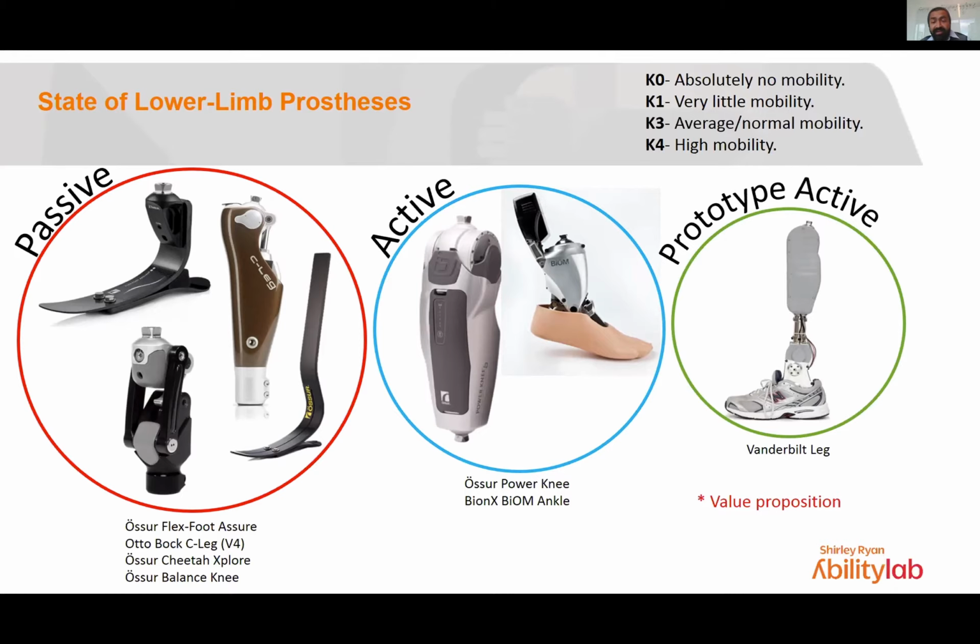The existing devices in the market can do either power at the knee or power at the ankle, and you can still combine them, but then there will be two different manufacturers. But there is only one device which actually has the entire system, and this is a research prototype device from Wearable University, which we are testing.